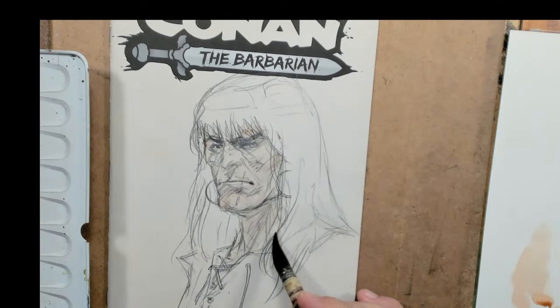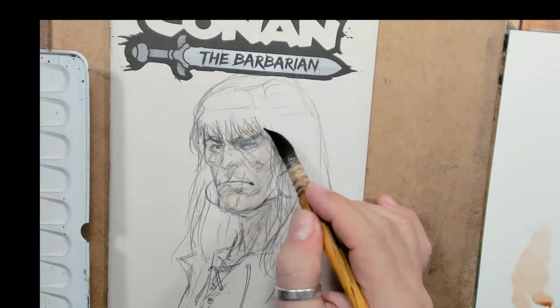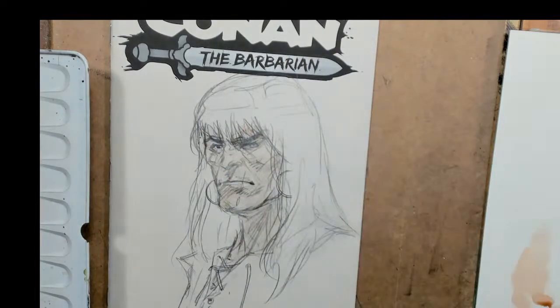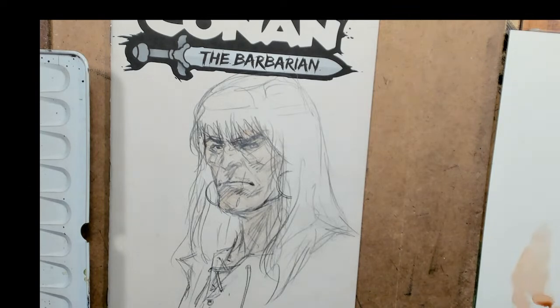I just want some color sitting underneath all the black and white line work when I go in there. It's also going to make the pencil stick a little bit more, which is not really a huge favorite thing, but it'll work for this because it's already a slightly toned stock. I don't know if you can tell with the webcam. It's kind of got a cream color to it.